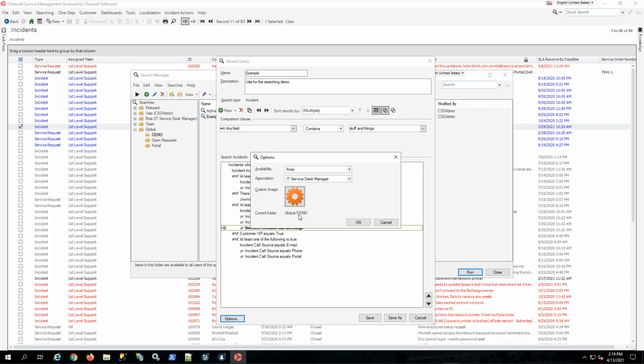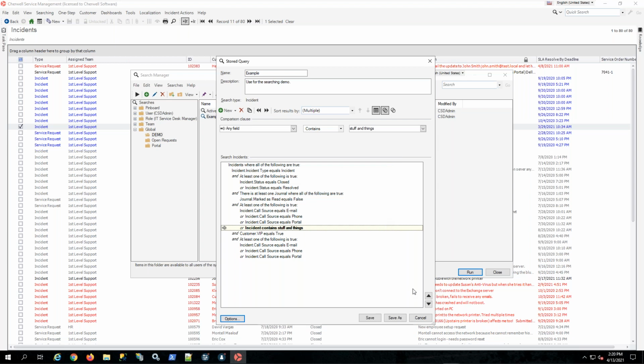So I'm finding this one now in global/demo. So if I were to exit back out of it, I would remember where that was if I could see the options, etc. So that's what I've got to go through. I'm going to pass it back over to Scott, and he's going to go through that new button, and we're going to break down some of these clauses and see what we can find out about them.